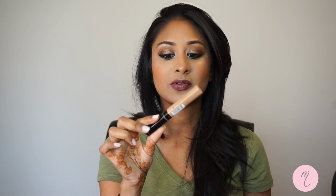Next, I've been loving my Maybelline Fit Me Concealer as well. This is in the color Deep Foncé 36 that I've told you guys before. This is a concealer that I use when I don't want that highlighted look, or I don't want to put too much effort into my look. This is the one that I go for. It's drugstore, available at every drugstore possible, and it's a great product. It really does stay on the skin very well.